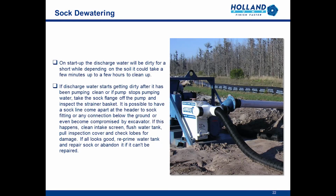If discharge water starts getting dirty after it has been pumping clean, or if the pump stops pumping water, take the sock flange off the pump and inspect the strainer basket. It is possible to have a sock line come apart at the header to sock fitting or any connection below the ground, or even become compromised by excavation. If this happens, clean the intake screen, flush the water tank, pull the inspection cover, and check lobes for damage. If all looks good, reprime the water tank and repair the sock or abandon it if it cannot be repaired.